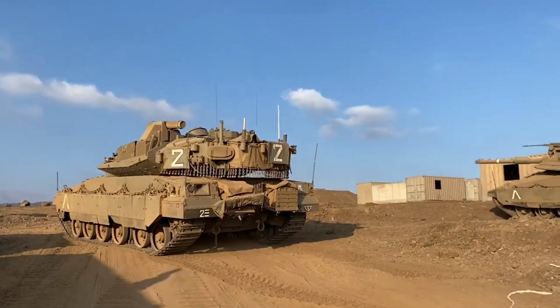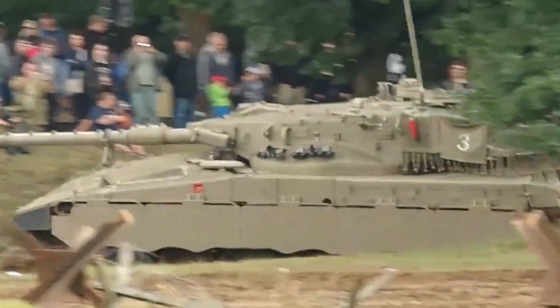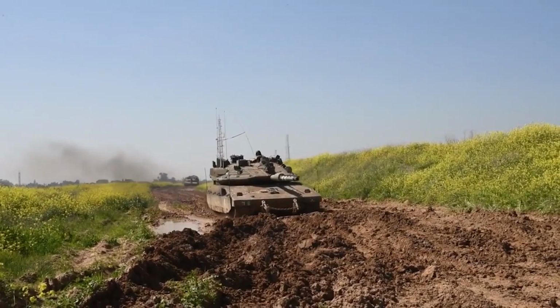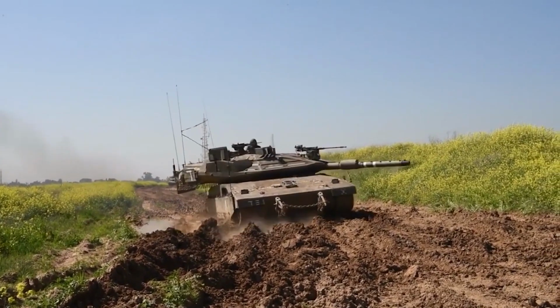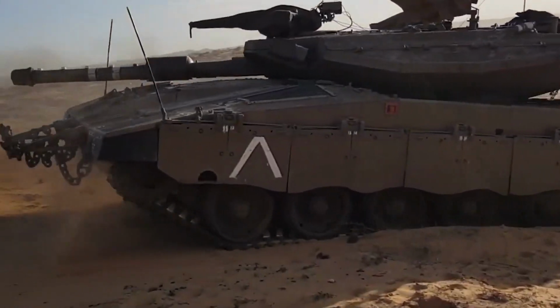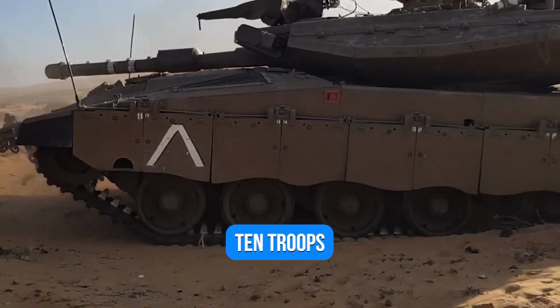Despite being equipped with a strong motor, the Merkava Mark 4 has middling mobility because of its high weight. The back compartment of all of the Merkava series tanks may be utilized to transport troops and goods under armor. When the ammunition is emptied, it can carry up to 10 troops.